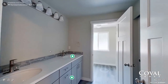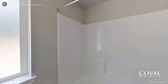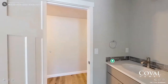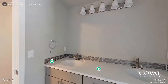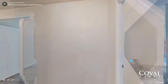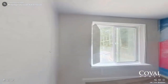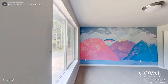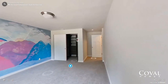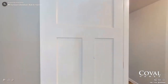There's a guest bathroom there. Standard toilet and tub combo in here. Again, they upgraded the quartz countertops and the backsplash. Back out to the hallway. And here is the daughter's room. Another beautiful mural. Very pretty. They also had some furniture moved in here, and our little info bits mentioned closet organizers not included. So not a standard.